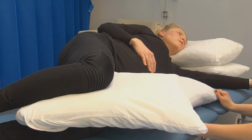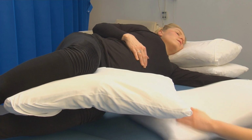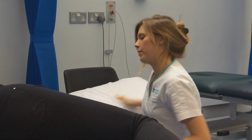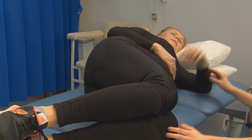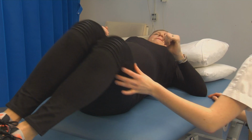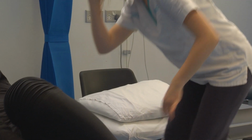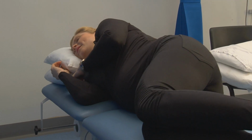Okay, so what we want to do is think about turning in the middle of the night. So we'll take these pillows away. What we would do is get you to have a little bit of a roll. So you're going to use those arms, use those elbows, use those heels, squeeze the bum cheeks and that pelvic floor, coming right over onto that other side. And then same again, coming right over onto that other side.